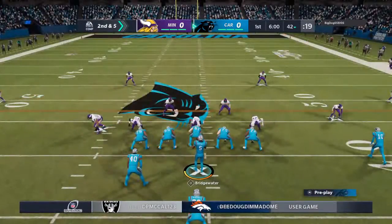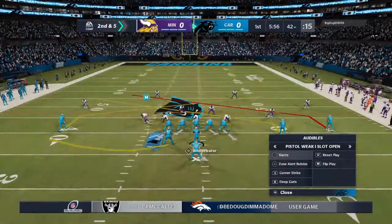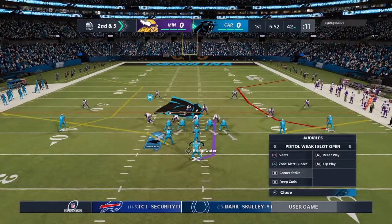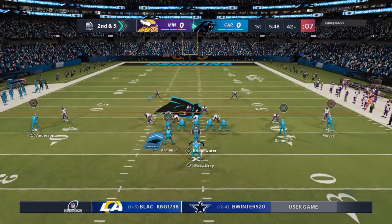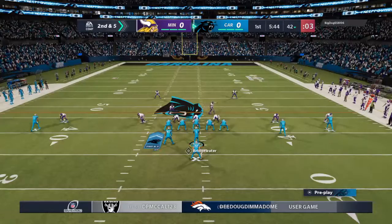After the pickup of 5, here's 2nd and 5. Come on, baby. I'm coming, baby. Switch, switch, switch. Fire down, fire down. 55. Right there in the middle. Watch the run, watch the run.